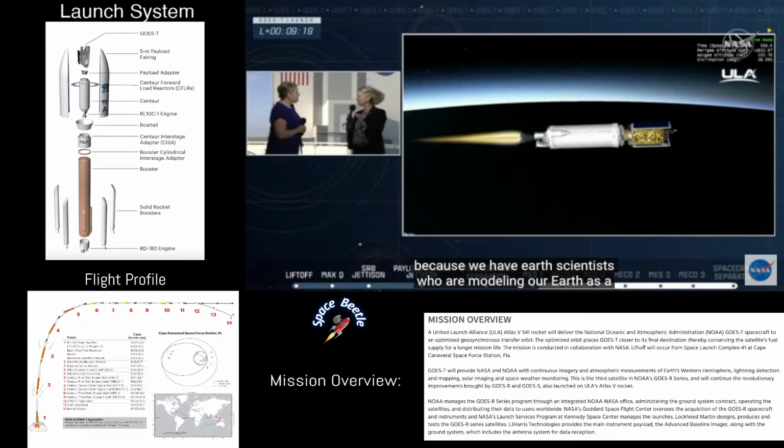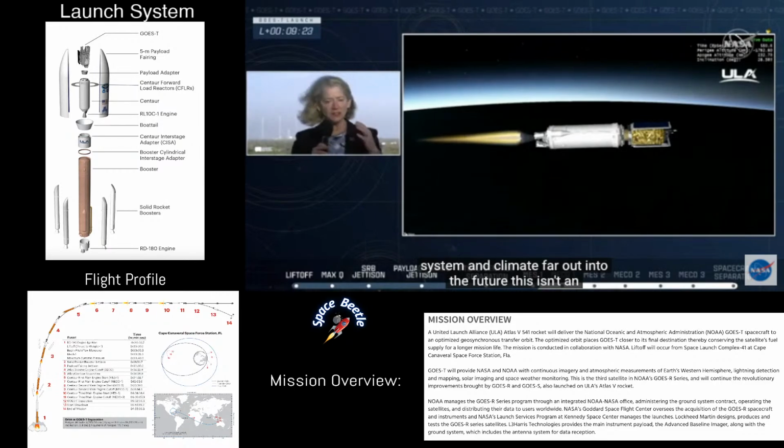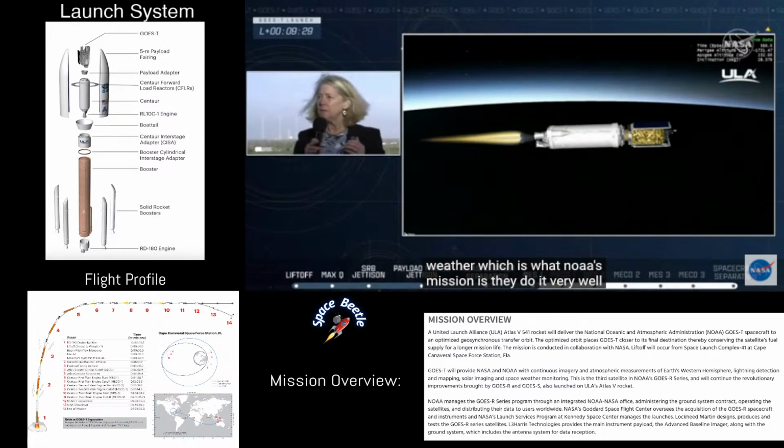But what's interesting is we're also going to take that data because we have Earth scientists who are modeling our Earth as a system and climate far out into the future. This isn't operational weather, which is what NOAA's mission is. They do it very well. But we take this data and we also use it for the benefit of science. So it's a really synergistic partnership.